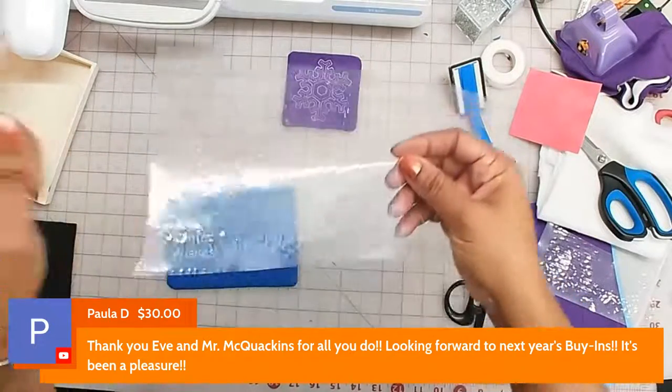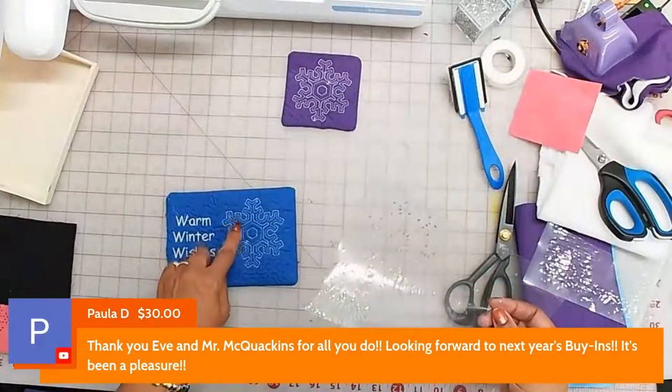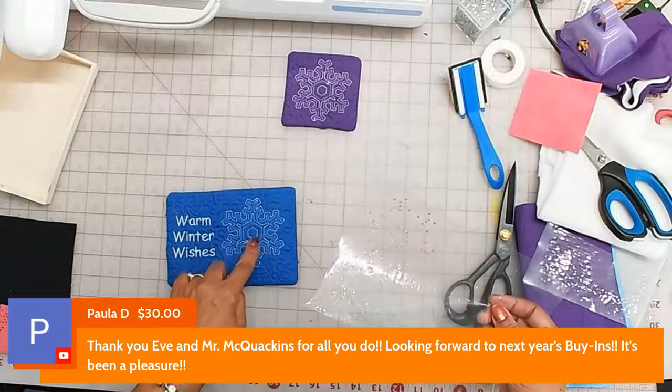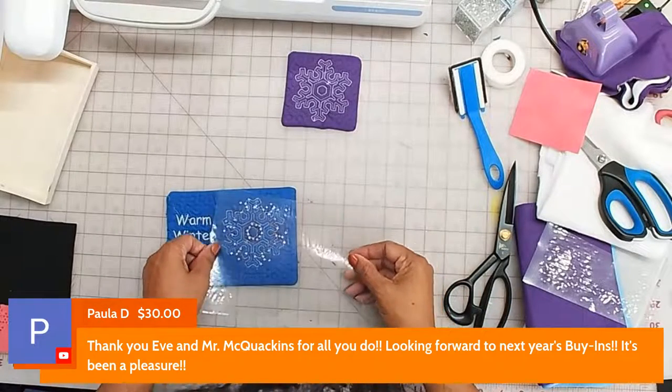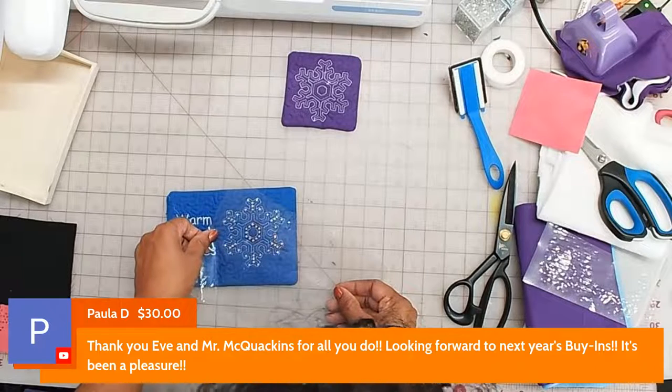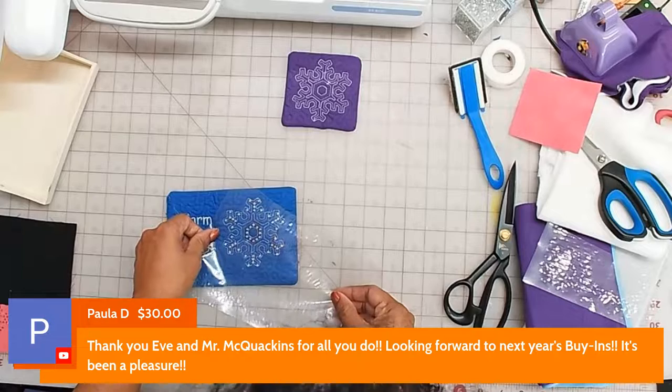Okay, so here's our stones. All right, and so this thin line, that thin line is where these are supposed to line up. Let's see how well we did. Let's turn it where it matches. And that's super cute. Oh my God. Okay, so it worked. It worked.